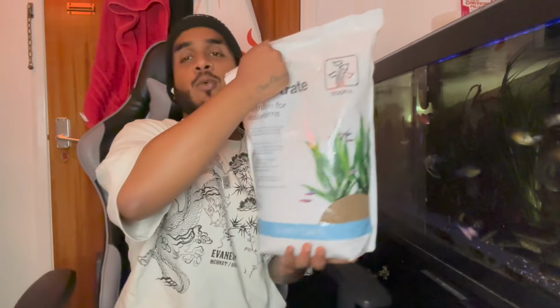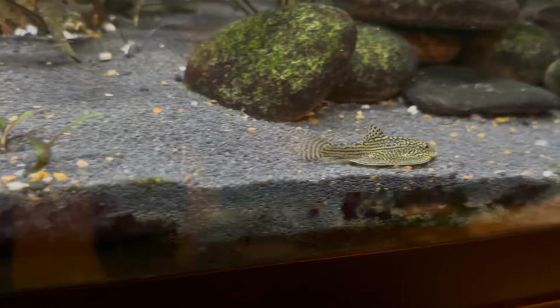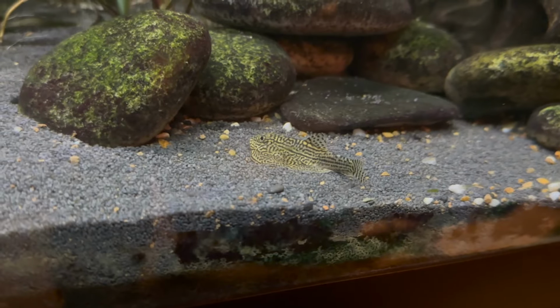Now, first things first, we've got some plant substrate. This is the thing that goes right at the bottom of the tank.